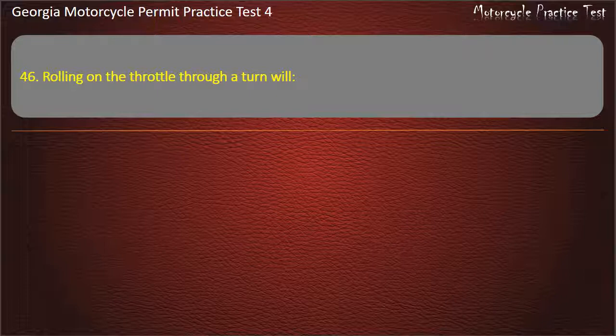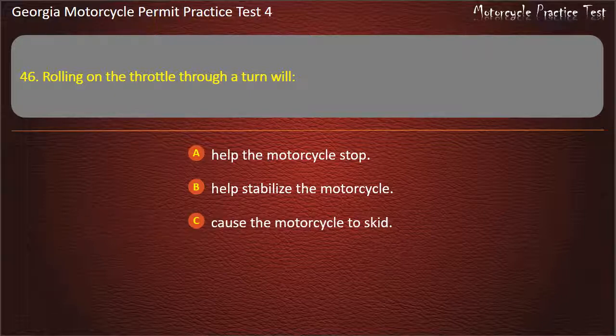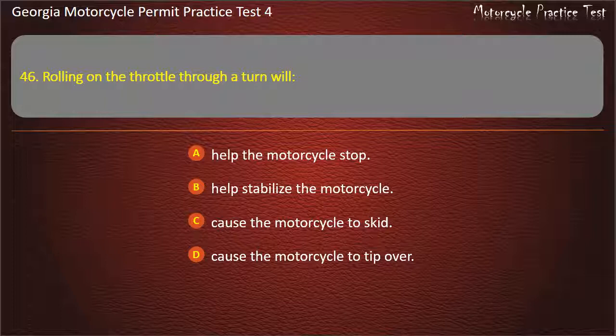Question 46. Rolling under throttle through a turn will help the motorcycle stop. Help stabilize the motorcycle. Cause the motorcycle to skid. Cause the motorcycle to tip over. Answer. Help stabilize the motorcycle.